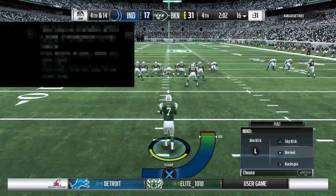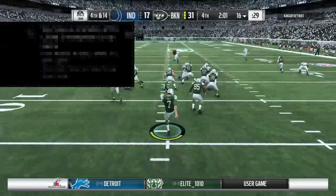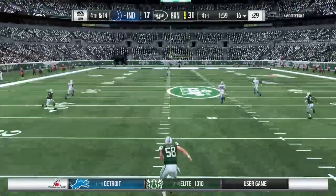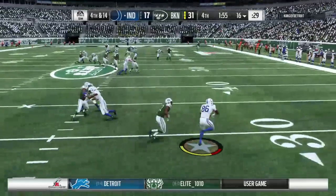Here's the Jets punter now. Standing just outside his own goal line. He gets this one away, and boy, it's another boomer. That's taken on the 25.